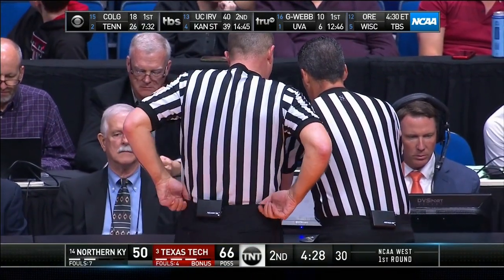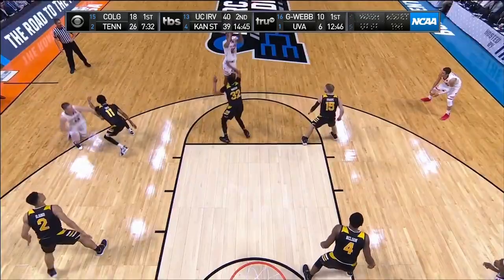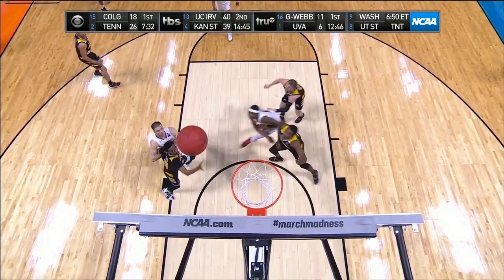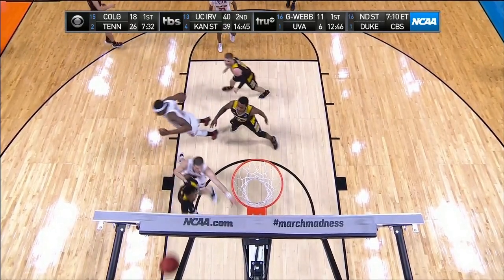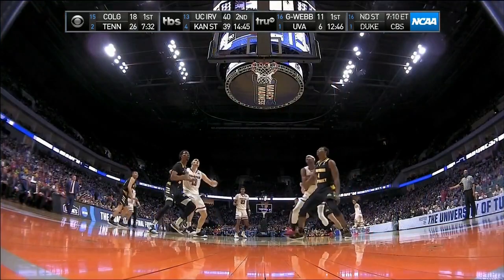And the officials are having a look at the monitor. I'm not sure what for, unless it was to see who knocked the ball out of bounds. Or is it a hook and hold? That might be what they're talking about. Underneath, Mooney and Tate were tangled up.